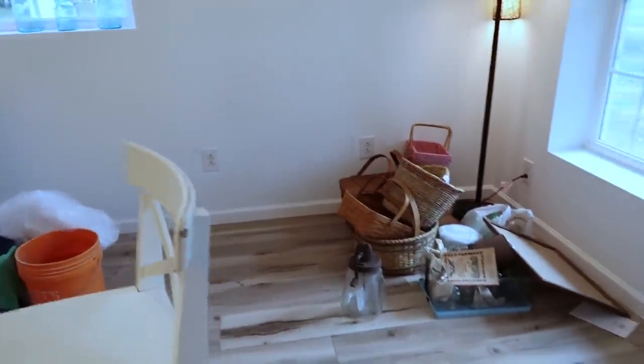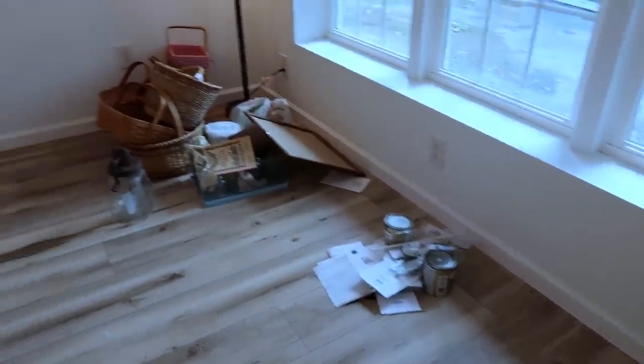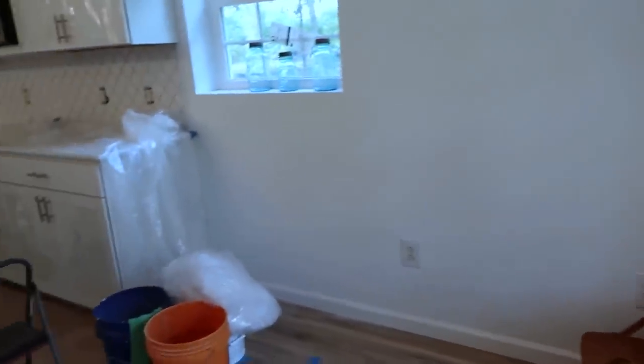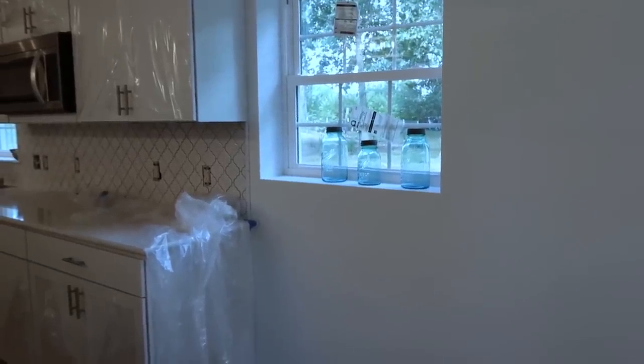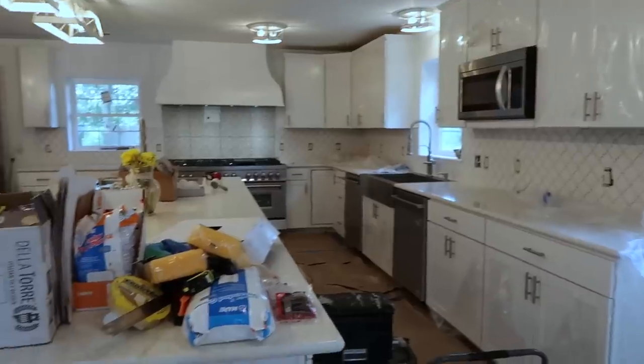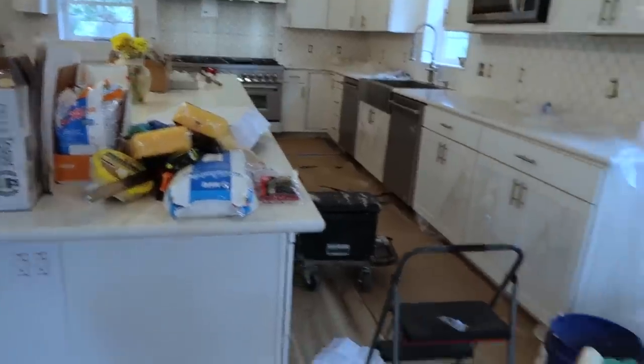I was planning on this being my mama chair, couch, kind of little relaxation corner. Been cooking for hours and I can come over here and get off my feet and sit in my chair. I will say that these ball jars are looking nice in the window. We still have lots of messes all over.